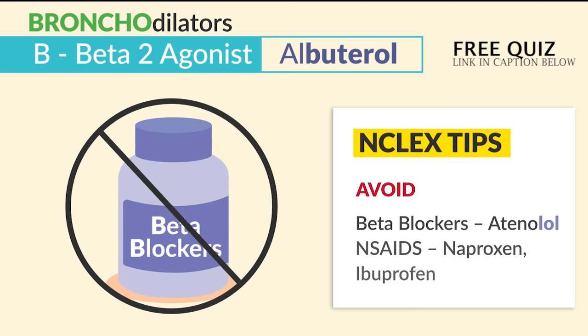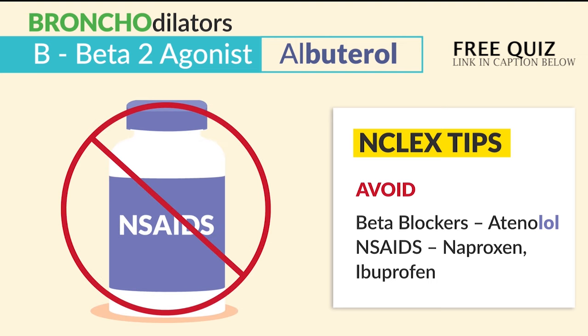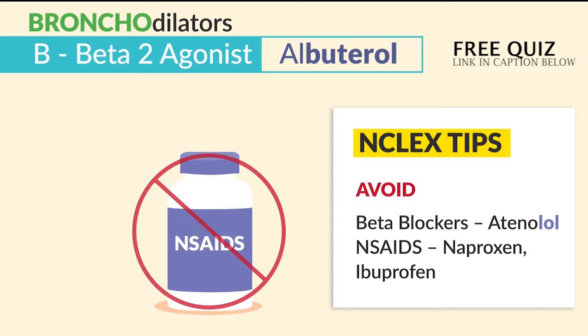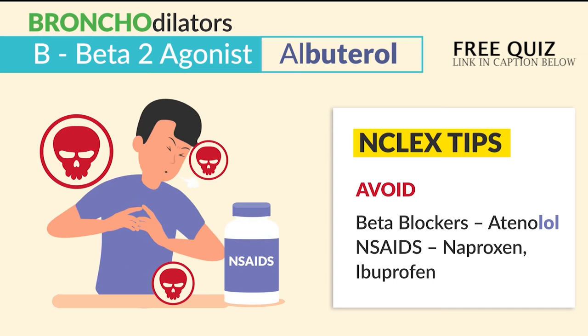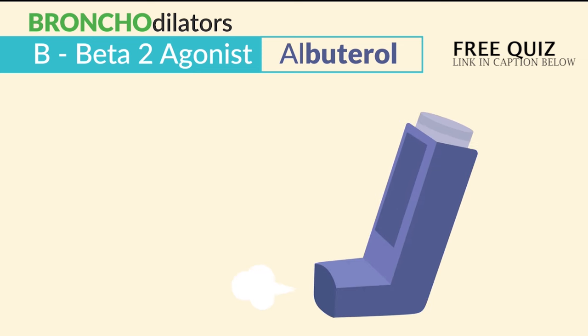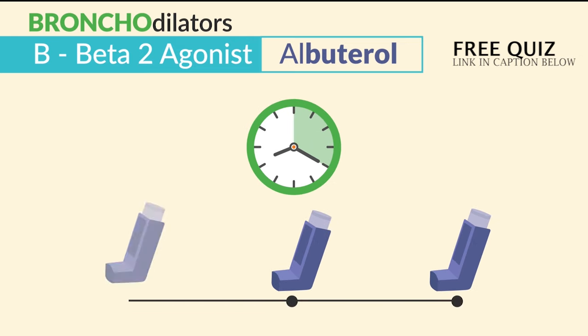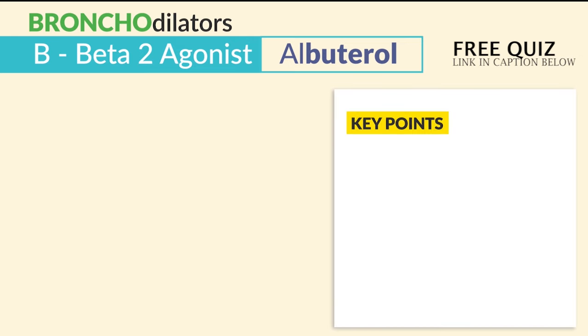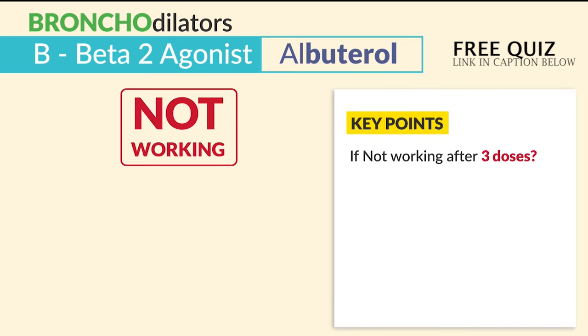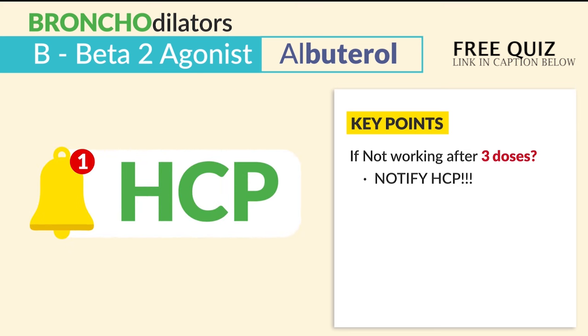We always avoid beta blockers that end in lol, like atenolol, which can cause bronchospasms. And avoid NSAIDs like naproxen and ibuprofen, which can worsen asthma. Now during a severe asthma attack, we instruct patients to take 2 to 4 puffs every 20 minutes for 3 rounds. Now the big key point here, guys, write this down. If it doesn't work after 3 doses, then you notify the HCP.